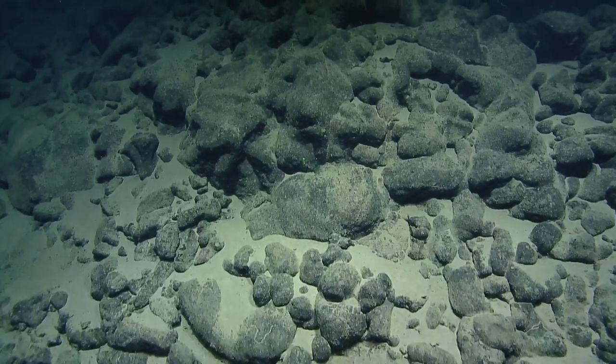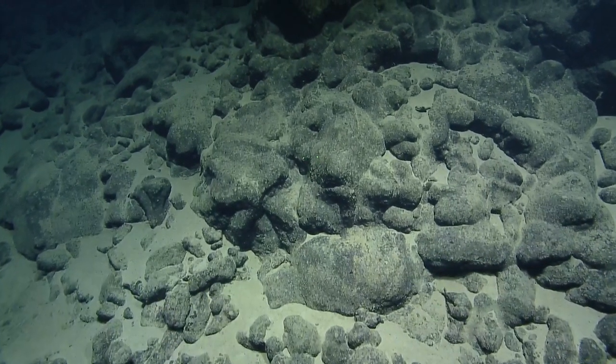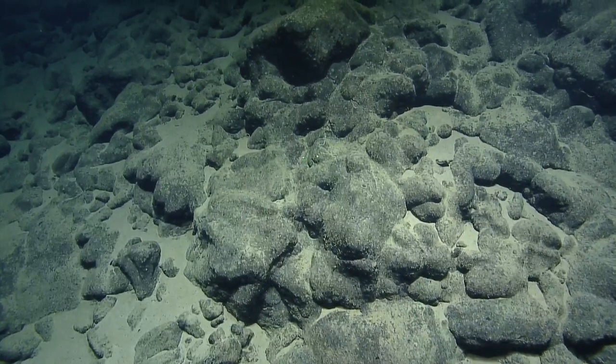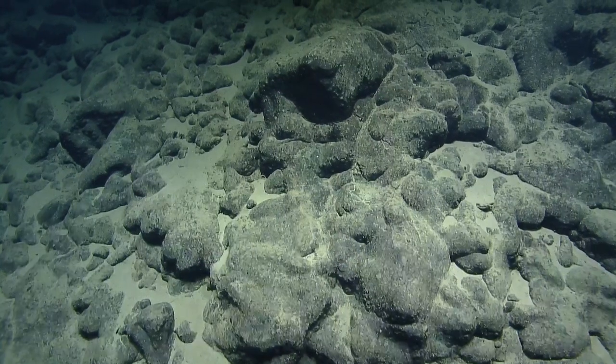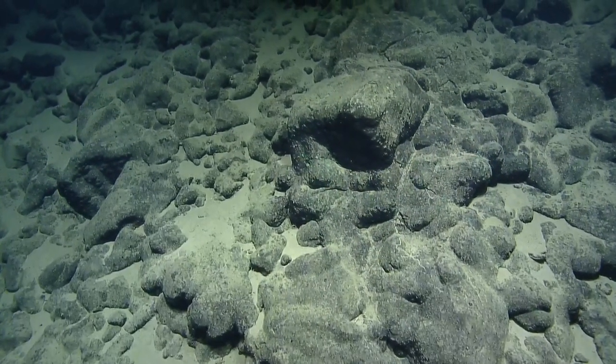So what we want to understand is where those rare metals are concentrated, what are the ecosystems that live on them and rely on them, so that in the future policymakers can make good policies about sustainable use of those resources.